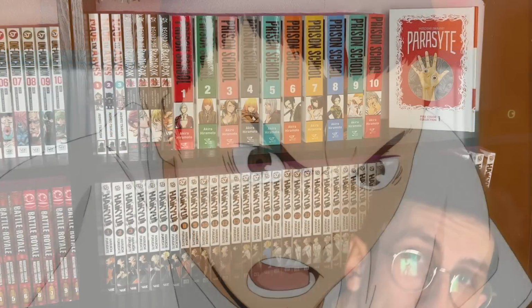But in regards to sports manga, I also want to pick up Blue Lock. So there you have it, my manga collection as of the end of 2022, the beginning of 2023.